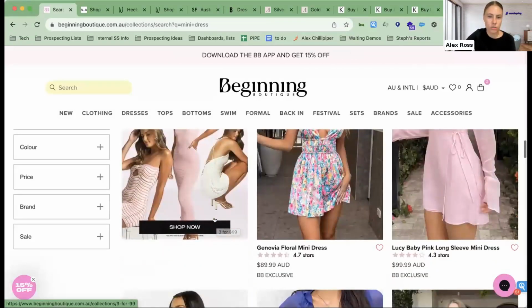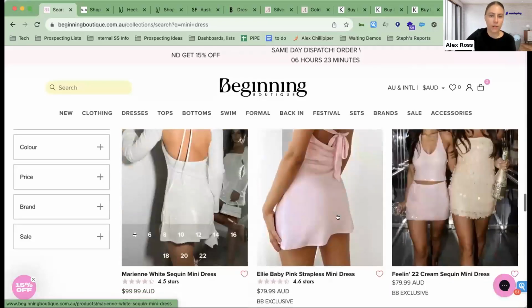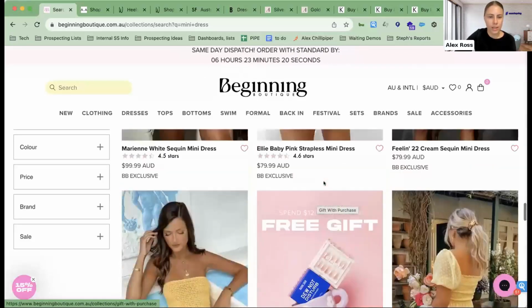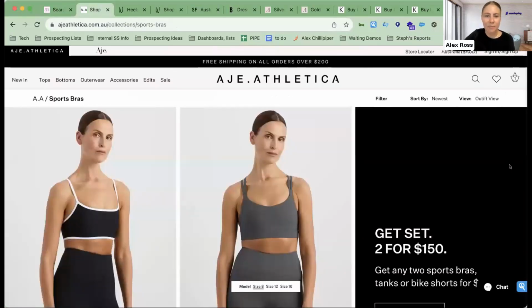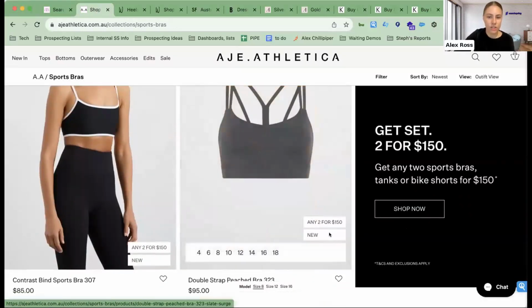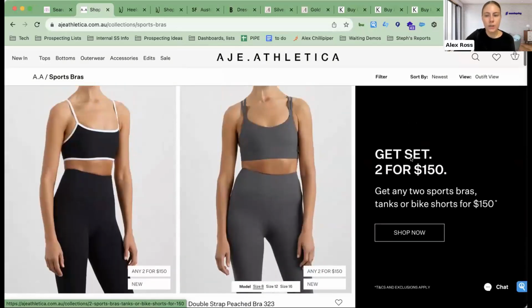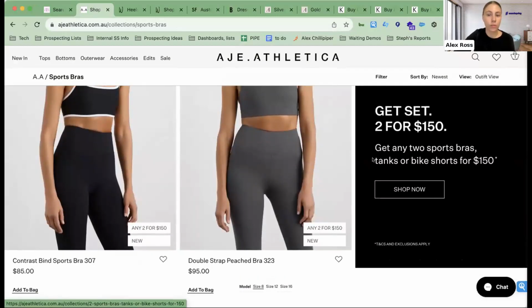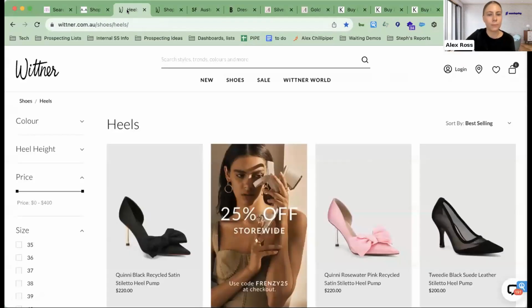As I start to scroll down a little bit further, they're also using inline banners to promote that free gift and any further call outs there too. Jumping now over to Aje Athletica, they do a really beautiful job of using inline banners and also badges to complement that promotion. So at the moment, they've got this Get the Set, using that inline banner and also redirecting that as well to that promotion page, as well as having those badges to complement that offering.